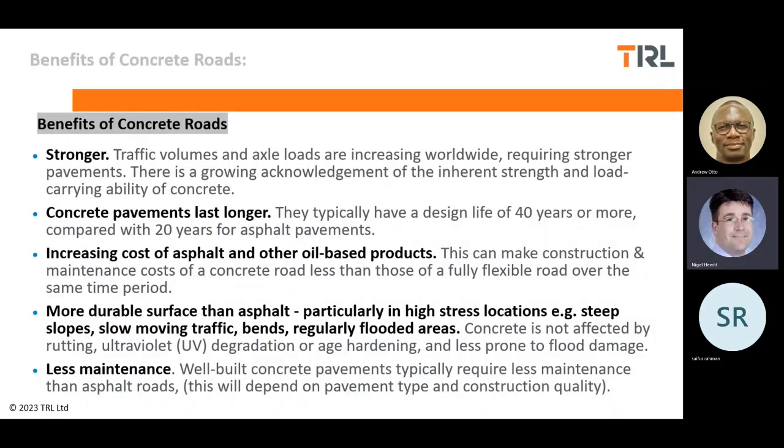They are stronger. Traffic volumes and axle loads are increasing worldwide, requiring stronger pavements. And there's a growing acknowledgement of the inherent strength and load carrying ability of concrete. Concrete pavements last longer, typical design life of 40 years or more, compared with 20 years for asphalt. In the UK, we have some over 60 years old and still going fine.